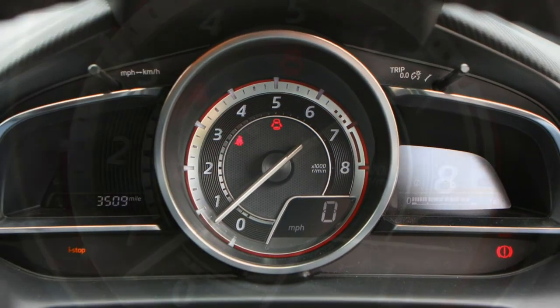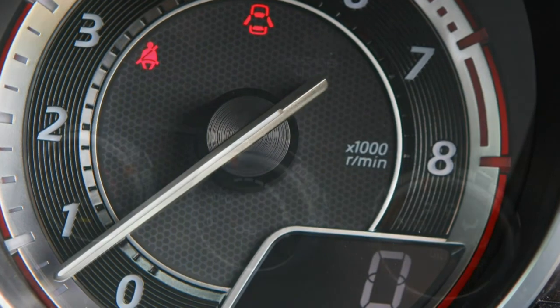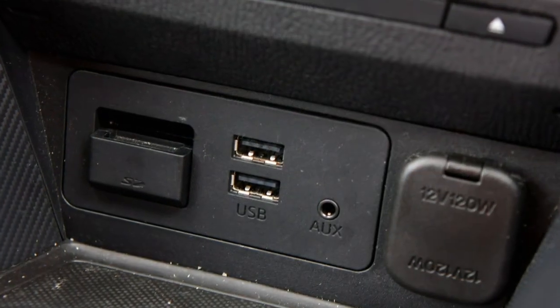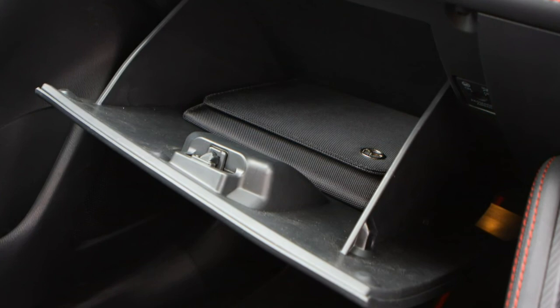There's room for four 6-foot adults to sit comfortably, however the rear seat works best when accommodating three children who have outgrown their baby car seats. Speaking of that, there are two ISOFIX mounting points in case you need them.